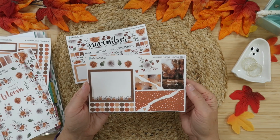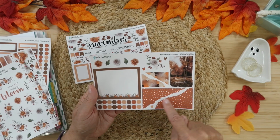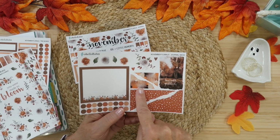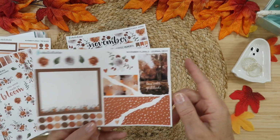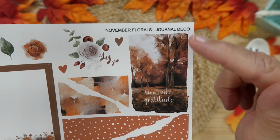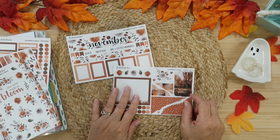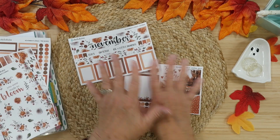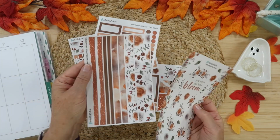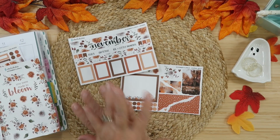Here we have our journaling deco page. We have a large box, a double wide, 3 inches wide. We have torn corners here in all the color palette with some florals. We have some smaller torn corners here in that beautiful variated color. And then again, we have that beautiful landscape, live with gratitude, only this one has torn edges. Very journal-like, and I love this a lot. So this is, again, a 2-sheet kit, but you have the option of adding on more deco, the deco strips, or the trio boxes if you need more boxes. Okay, this was beautiful and fun.